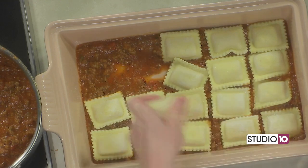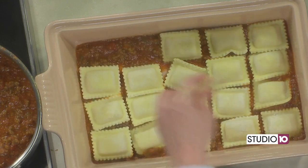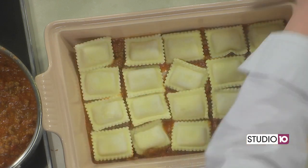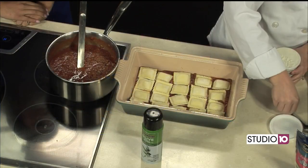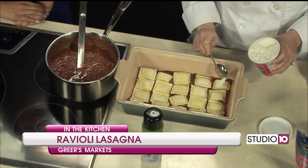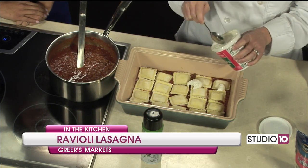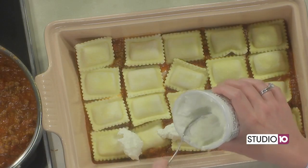And right now I'm layering in our cheese ravioli, and I just got it out of the frozen food section, or you could use whichever one you wanted. So I just did a layer of that, and started with a little bit of sauce like you saw. And then my favorite part, the cheese. So really it's kind of hard to spread this out, so I just dollop it around. And then we're just going to layer it up, so it's super easy.